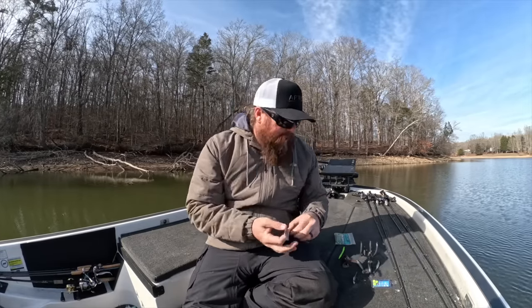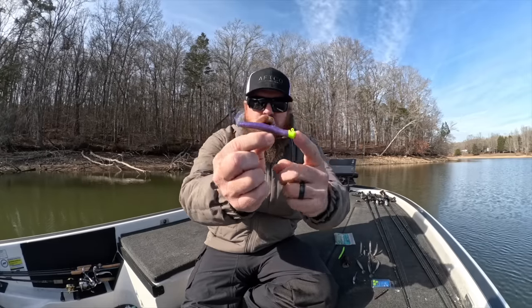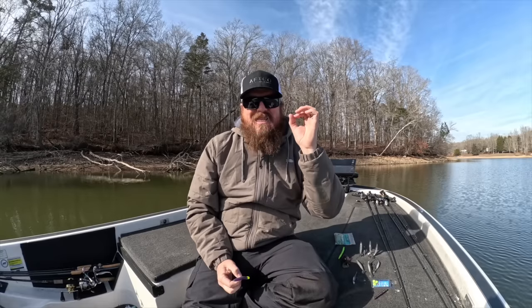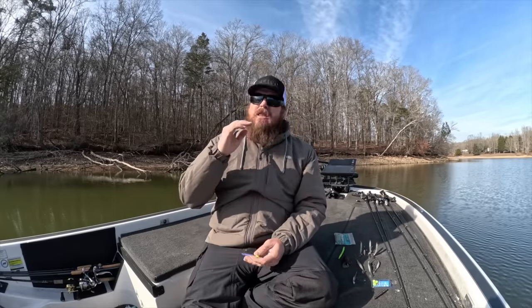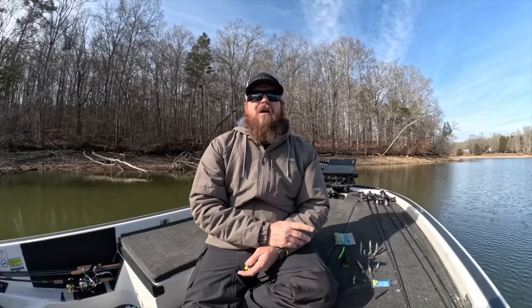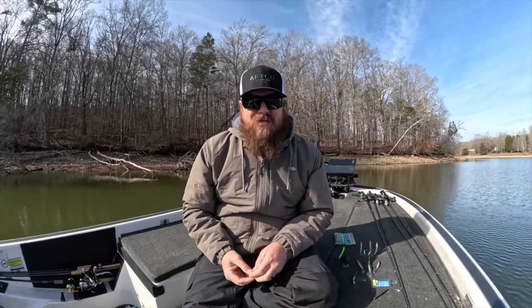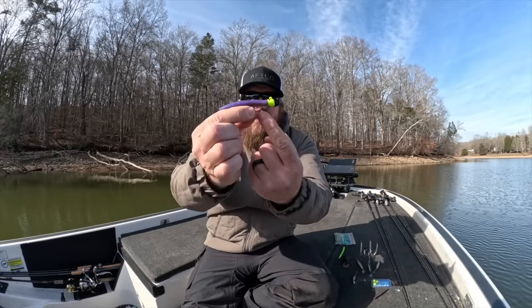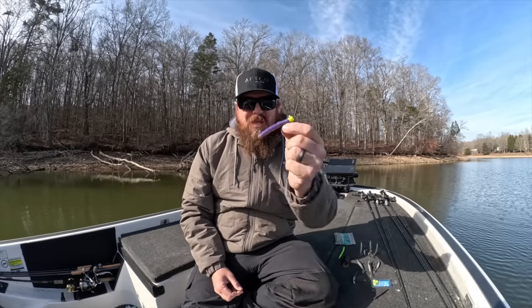Now, one other thing, this is that Ned Lock EWG hook. I wanna talk directly to the bank angler. We are not leaving you out of this one. I think the bank angler struggles with a lot of wintertime techniques because you have no ability to get out over the water and get your baits back when they get snagged. That EWG style Ned hook should be in your lineup.